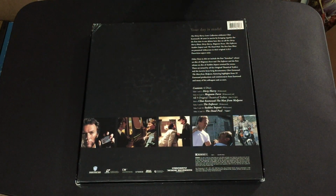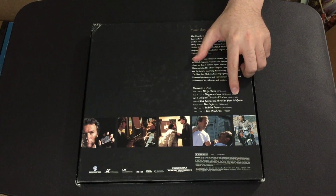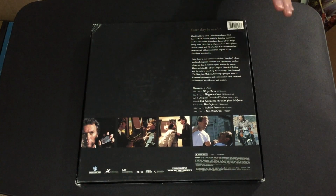This is mostly a CLV set. I think it has one or two CAV sides, but it also includes the theatrical trailer for each film on the CAV fifth side, which is a really nice touch that they're all together as well.